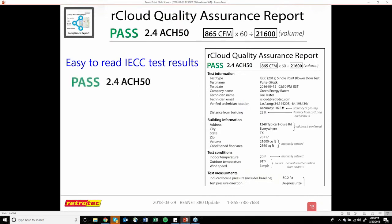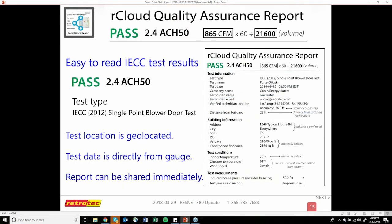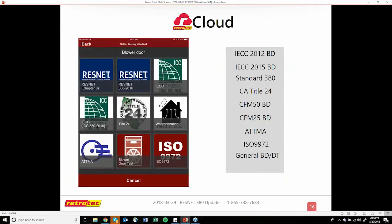And this is just an example of the type of report that the app will generate for you, and it'll tell you if it'll pass or fail depending on what standards you select, where you were located, what type of test you did, what the results were, and it just organizes everything really nicely for you. And these are some of the standards that we currently have in rCloud now, and there's always more to come. This thing's always getting updated.